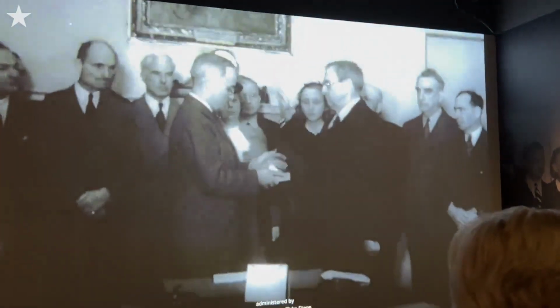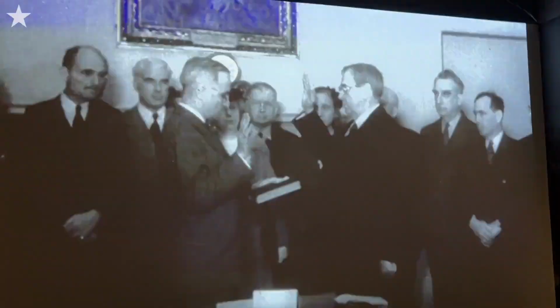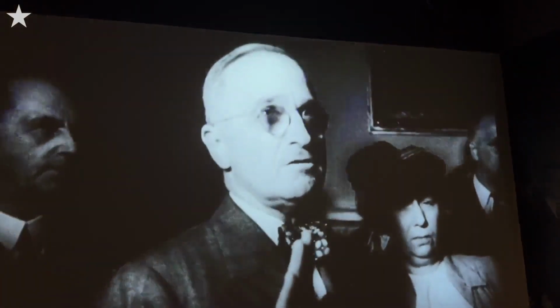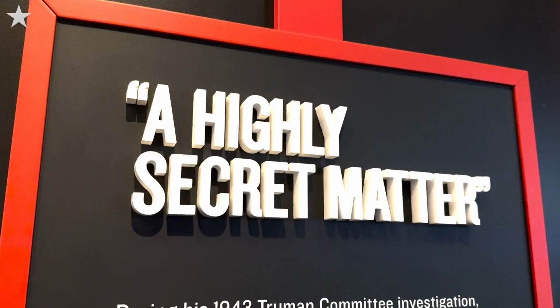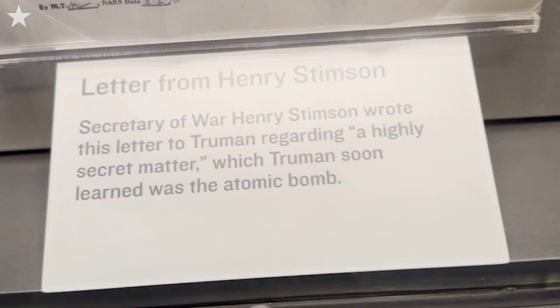Here's the amazing thing. Truman had held office less than 4 months when he made the decision to authorize using the bomb to save the lives of American soldiers. As vice president, he hadn't even been told about the Manhattan Project. Less than 2 weeks into his presidency, that changed abruptly.